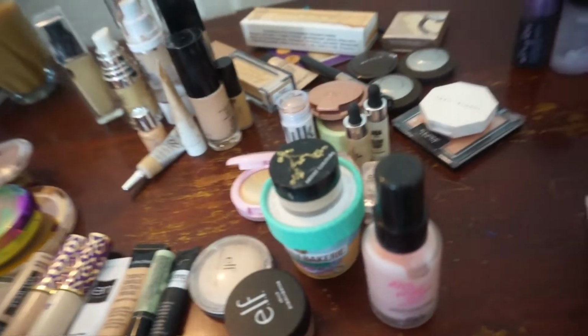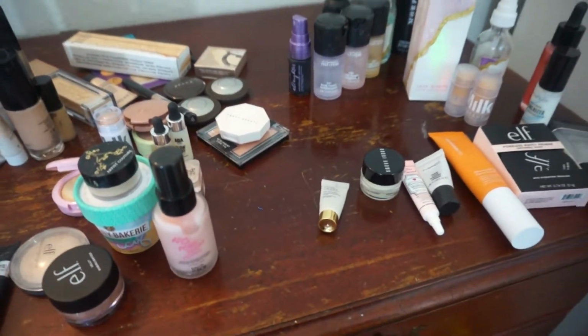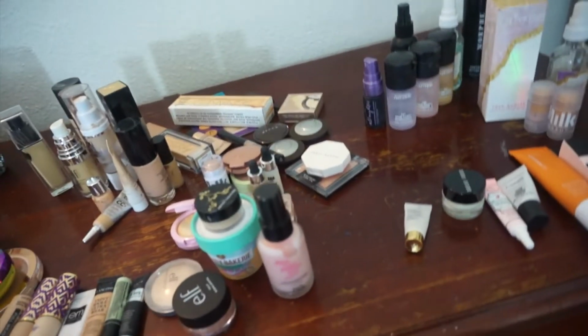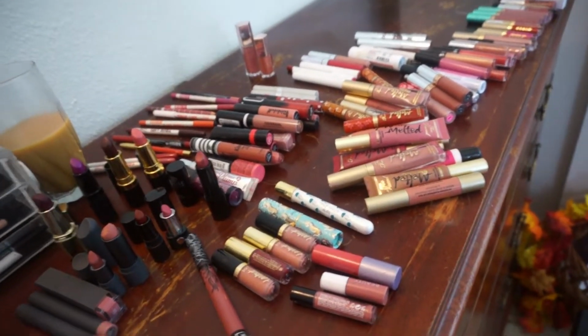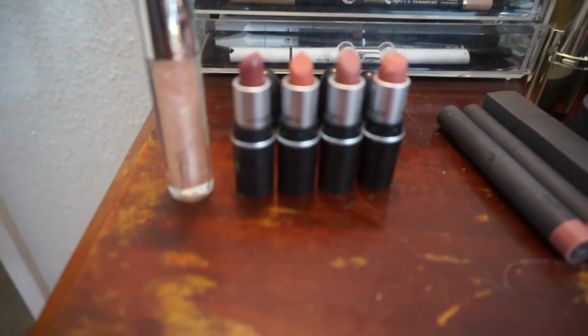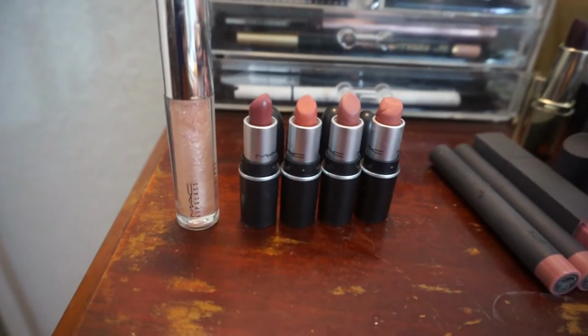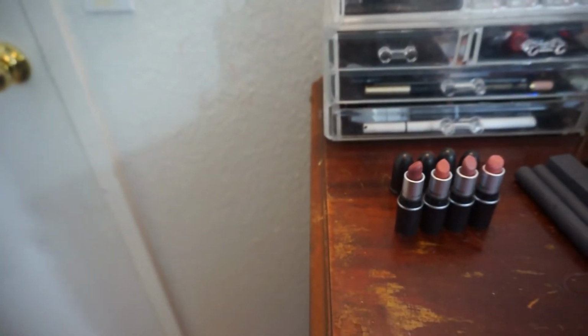So next, I guess I'll do lipsticks. And so that's it for all my face products. It is getting harder and harder to organize these things, but up here I have some of my favorite cream lipsticks. I have a bunch of these MAC ones, which are all nudes. And then I have this MAC lip gloss in Scarcely Seen.